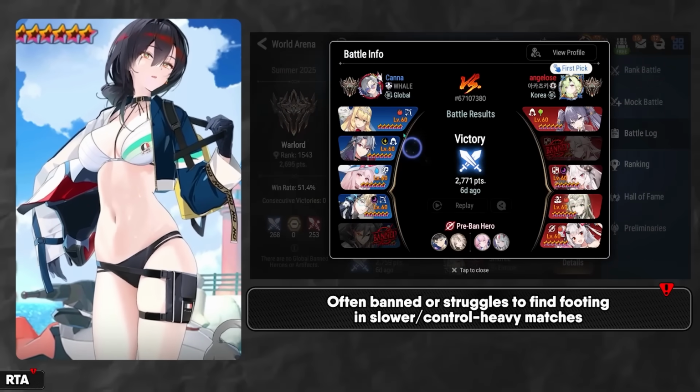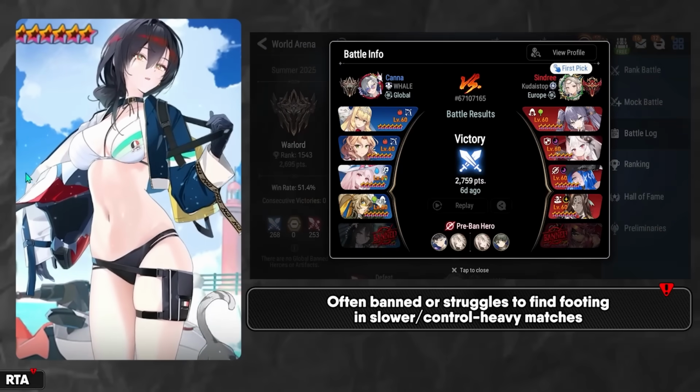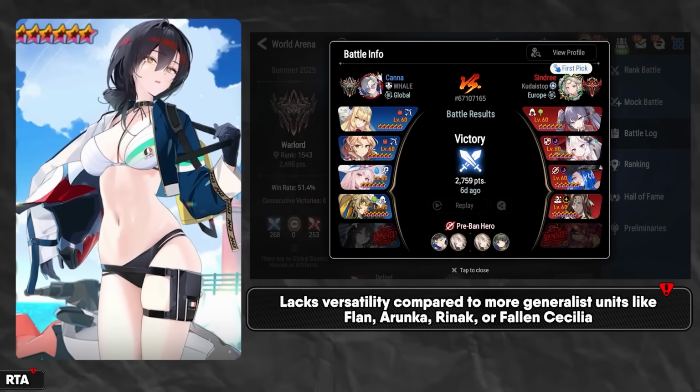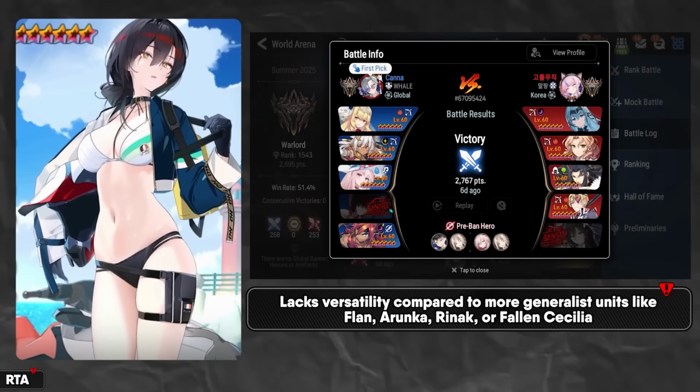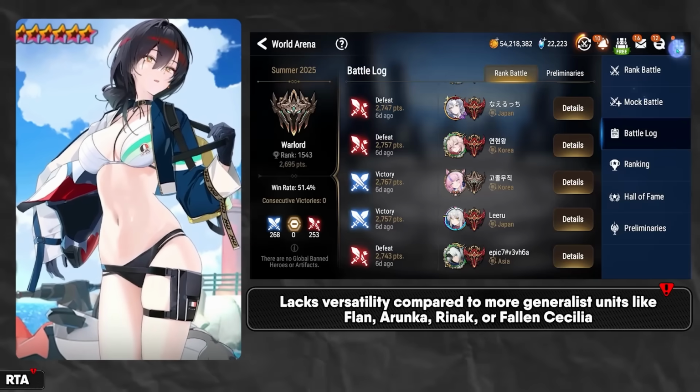This of course isn't even accounting for the chance that Hwayoung just gets banned outright, which you simply can't control, but overall, unlike some other stronger and more general picks like Afternoon Soak Flan, Arunka, Fallen Cecilia, Renak, or pretty much any other first pick worthy character, Hwayoung simply doesn't have the same level of versatility or flexibility in terms of when she can be drafted.